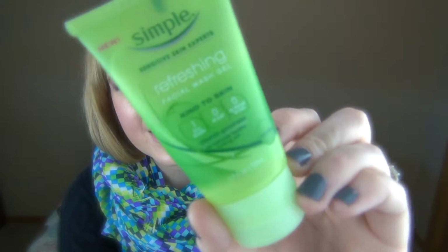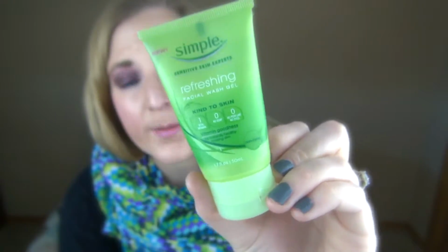The next thing is a facial wash, and it is by Simple. It's a sensitive skin refreshing. It looks like this. My sister-in-law gave it to me this summer, and like I said, I was going through my face washes and I was looking for a gentle one that was moisturizing, and one that was small so I could use it up quickly and just get through things, because I was at a point in my mind that I didn't want to finish up products anymore.